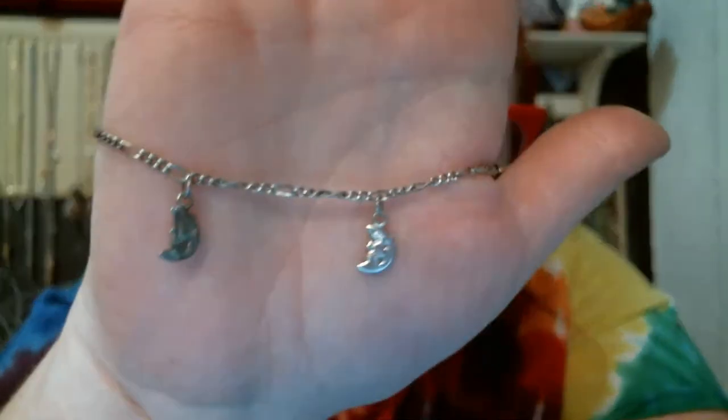So these are so cute. This one's not for sale. I just wanted to show it. I can't part with this one just yet. I cannot, because I have a thing going on with it.